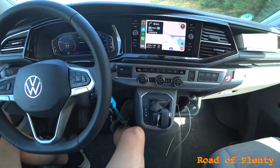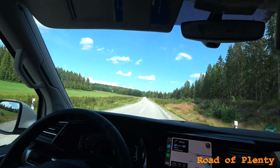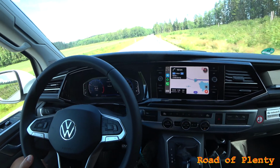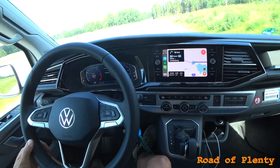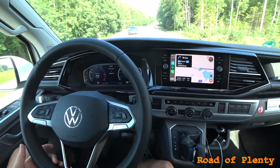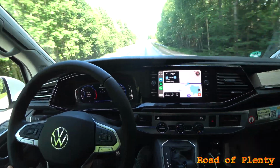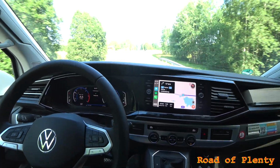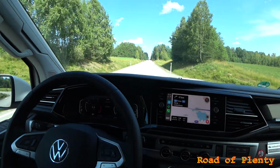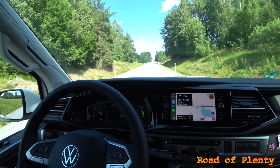The DSG gearbox I'm not so happy with. Sometimes when you're coming to a climb, it takes quite a while for the car to understand that you want to gear down. And then when it gears down, it gives so much power, it feels as if you're flooring it. It really releases all the 150 horsepower that this car has. But it takes a slow gearing down to do it, and it's a little bit unpredictable basically.